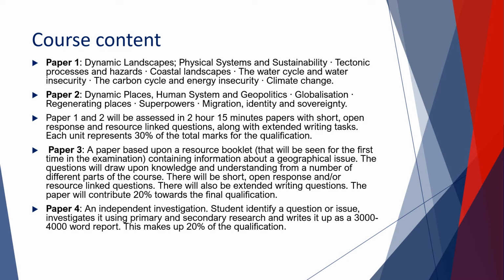Paper 2 is your human paper, looking at dynamic places, human systems and geopolitics, globalisation, regeneration of places, superpowers, migration, identity and sovereignty. Paper 1 and 2 will be assessed in 2-hour 15-minute papers with short open response and resource-linked questions with extended writing tasks. Each unit represents 30% of the total mark for the qualification.